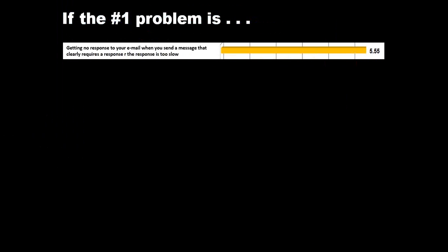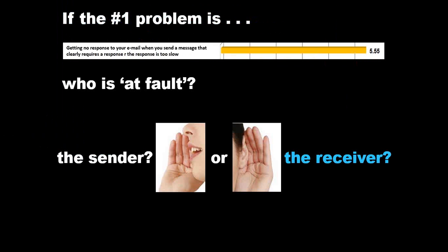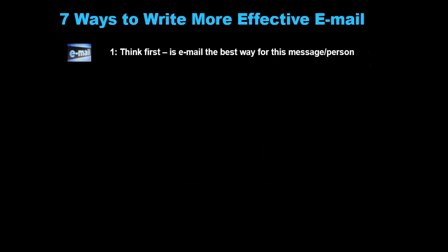So looking at this, if this is the number one problem, getting no response to your email, who is at fault here? Is it the sender or is it the receiver? And of course, a lot of people say, oh, it's the receiver's fault. But can I suggest that it's perhaps both? Is there something that we can do as a sender that gives us a better chance of getting the response that we want? Are there some ideas? We can't control the receiver, but maybe we can influence them by the way that we send the original email. So here are the 7 ways to write more effective email.